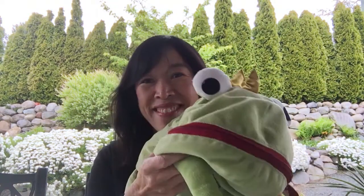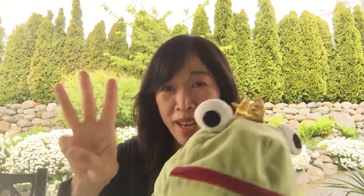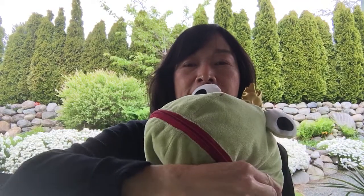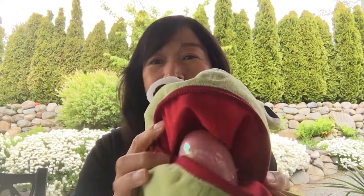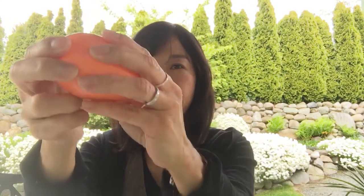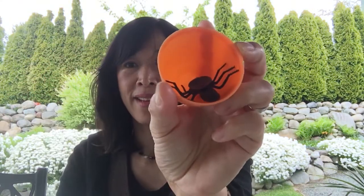Hello everyone. 1, 2, 3. Open up, Froggy. See her? What? Oh, eggs again. Let's see. We have a pink egg, a green egg, and an orange egg. Let's open. What do you see?